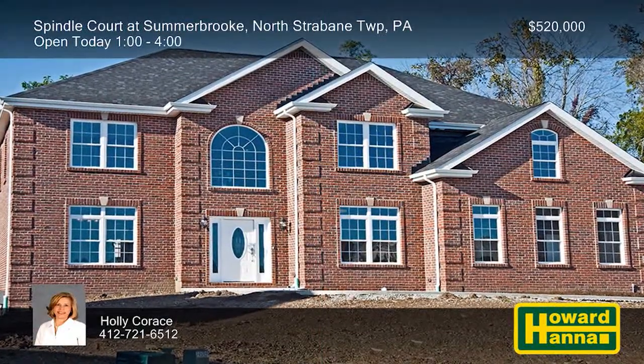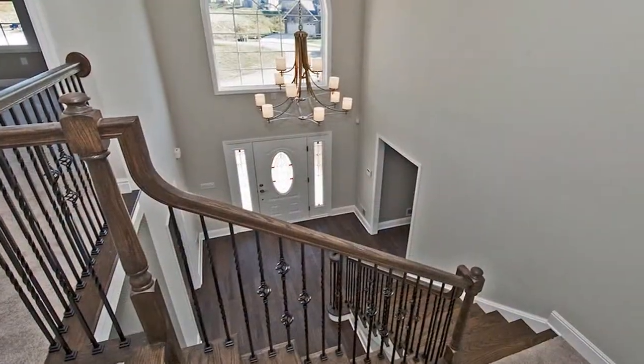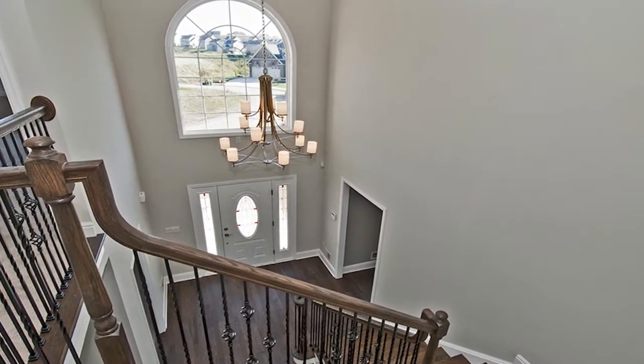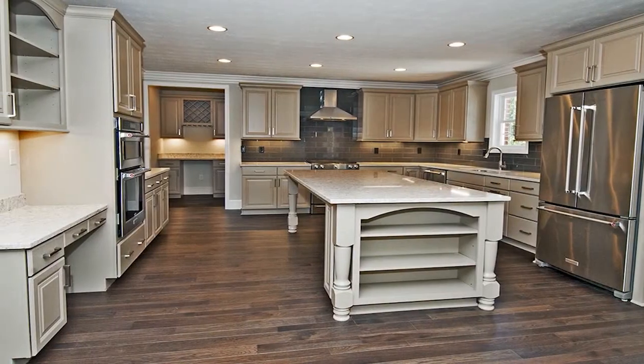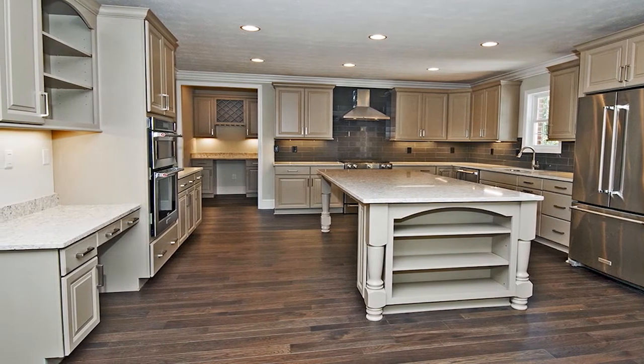Spindle Court at Summerbrook offers single-family homes in North Strabane Township. One, one-and-a-half, and two-story residences are available as models or custom designs. They display high-quality finishes, first or second-floor masters, and rear decks or patios.